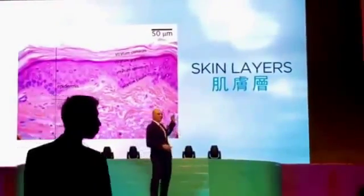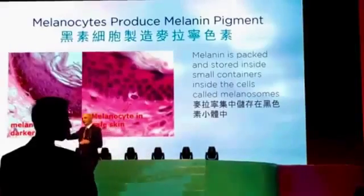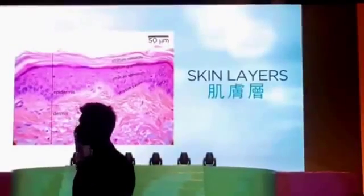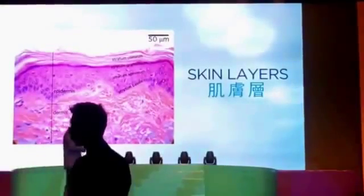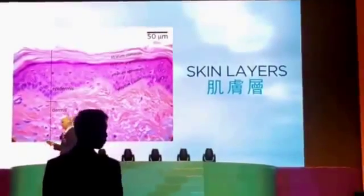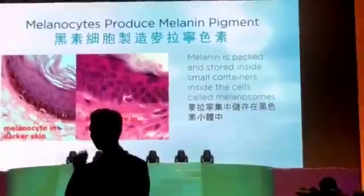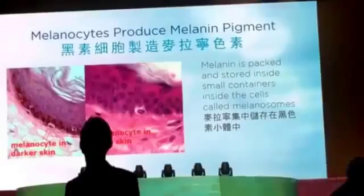There are different layers in the skin. The top layer is where the dead skin is, and the basal layer, the bottom layer where all the little cells are, is where the stem cells are, where all the cells regenerate and renew. These cells also have the melanocytes. The melanocytes are the cells that produce melanin. Melanin is the pigment that gives us color.